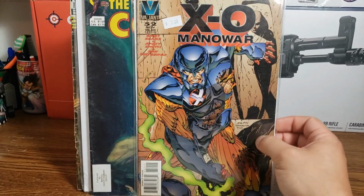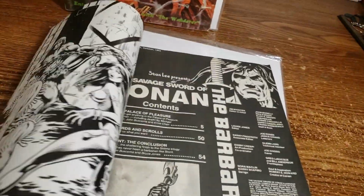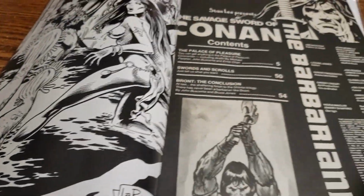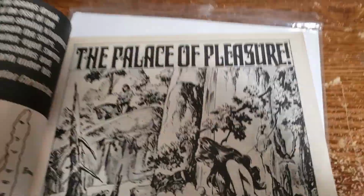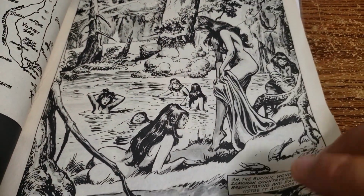Number 52. An issue of Savage Sword of Conan, because it was a good price. Let's check it out inside. Some of that John Buscema and Ernie Chan finishes. The lively layouts of John Buscema with the ornate finishing of Ernie Chan is a match made in heaven.